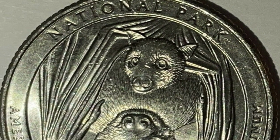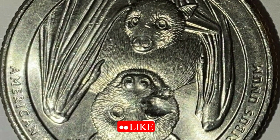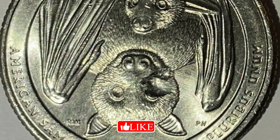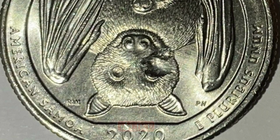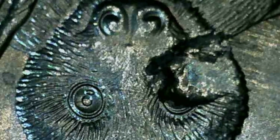Now here on the 2020 quarter, now this is the American Samoa National Park quarter here. The coin has not been graded, but as we zoom in there on the bat's eye, you can see a strike through error. So, always look for that on the 2020 American Samoa quarters. This quarter ended up selling for over $150 on eBay, and the coin has not even been graded.